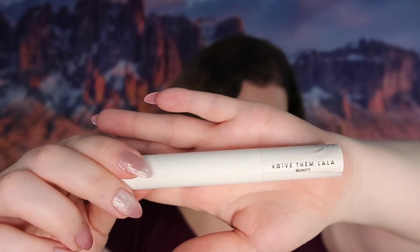Nothing extravagant. I can't tell you if this mascara is good or not, but it's a black mascara, and who doesn't need a black mascara?